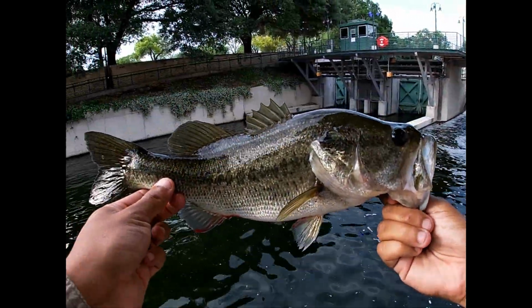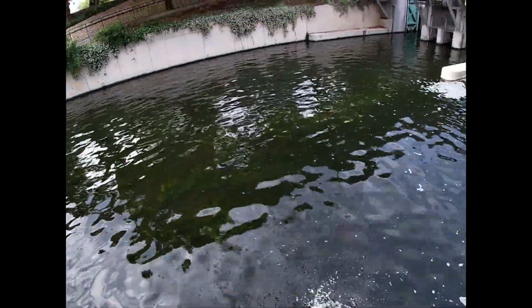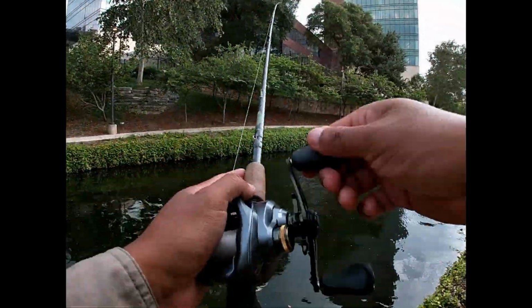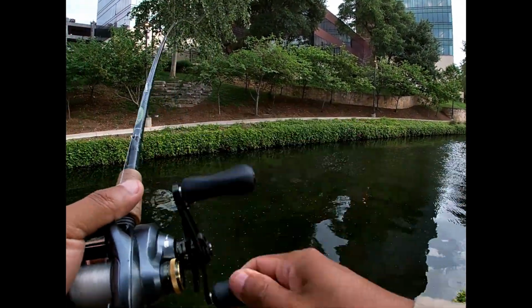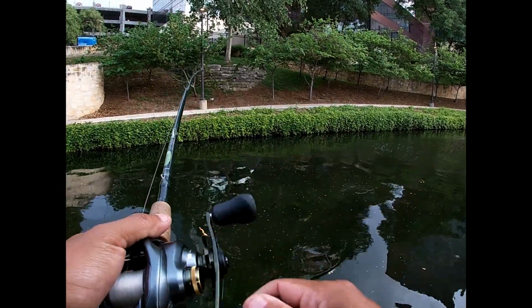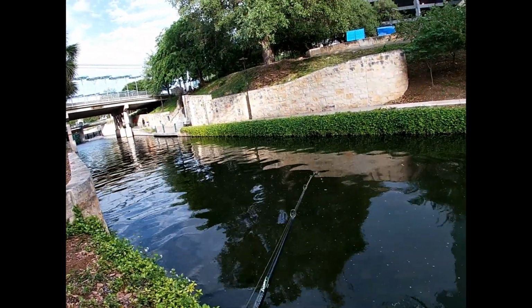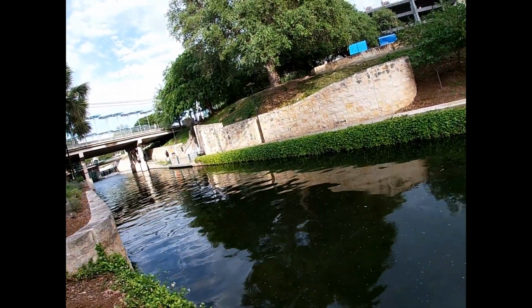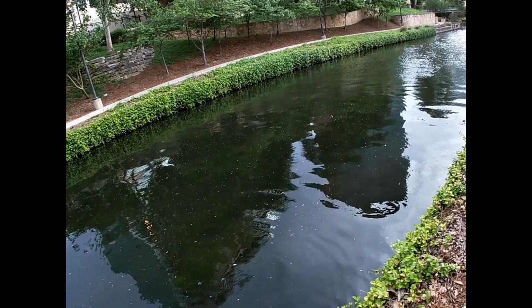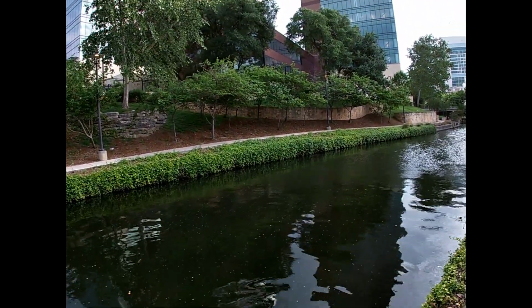All right, it's time to get her back in the water. I know it's a long drop, but nice. I got another one. And just a little guy. All right, buddy. Man, I don't know how many that makes, but San Antonio River is producing today.